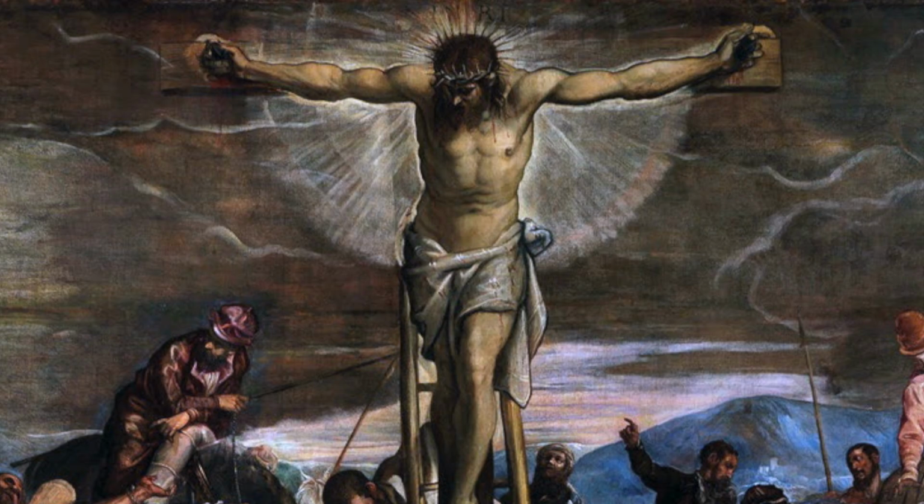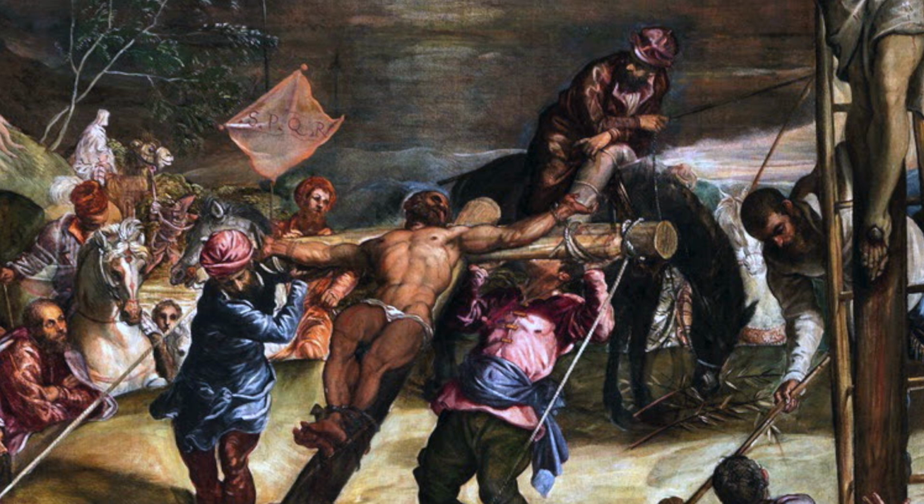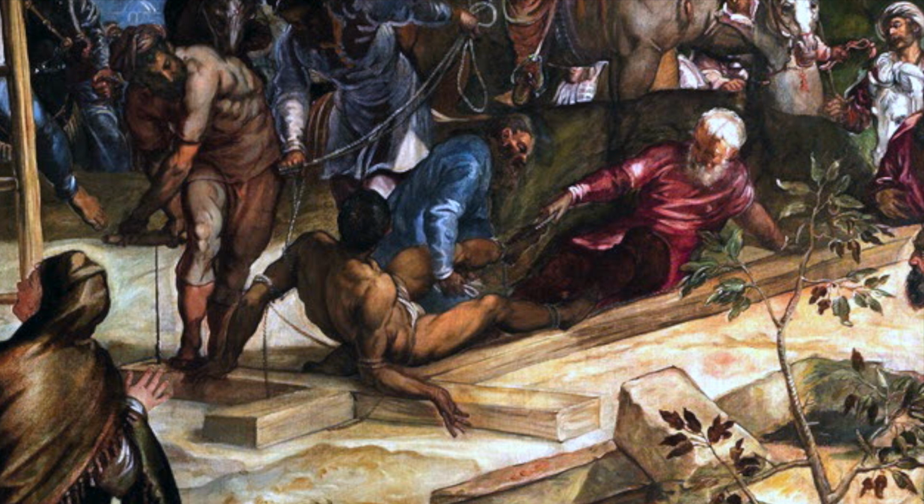Christ is enshrined in an enormous halo, composed of 3 luminous circles, shining from the upper part of his body. To the right of Christ, we see the penitent thief. Looking up at Jesus, the remorseless thief turns his back to Christ, and therefore remains anchored to the ground.